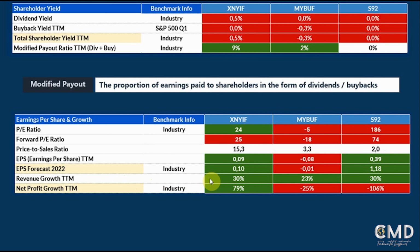And again, good number for Xinyi Solar, plus 30%. Actually quite positive for Meyer with 23%. But the side note to that is that Meyer's revenue for the past 10 years had actually been declining quite significantly, and then in the last year they had seen an increase again. So this needs to be kept in mind. They are only moving back to where they were just a few years ago. And finally, we have SMA Solar, which also grew by 30%, which was obviously good.